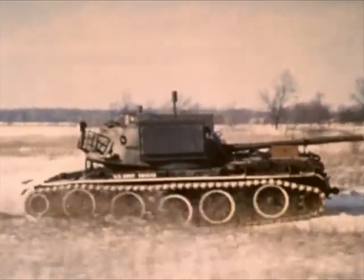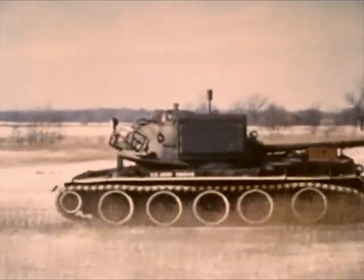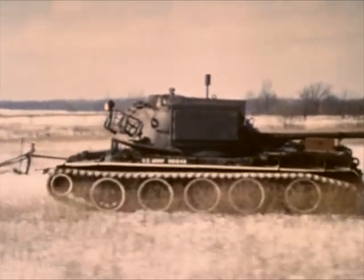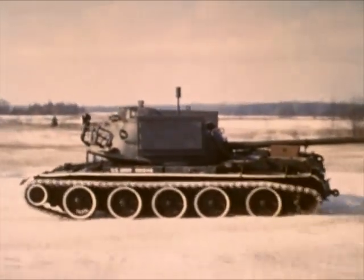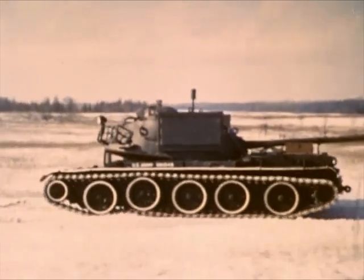One outstanding result of this research is the hydro-pneumatic springing device, which allows tracked combat vehicles to negotiate broken terrain at higher speeds and to provide a self-leveling firing platform for vehicle armament.